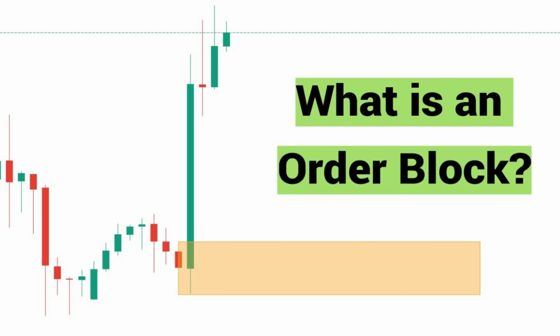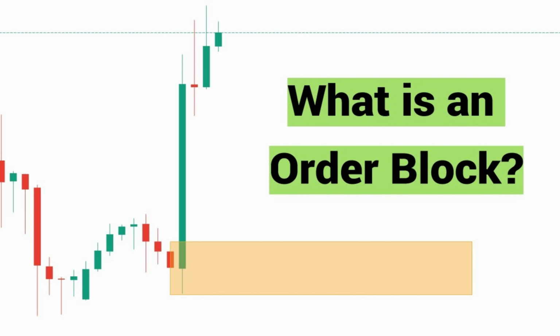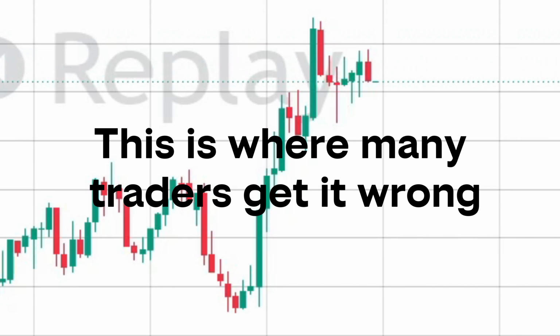First, let's keep this simple. An order block is basically the last candle before a strong, aggressive move in the market. That move matters because it shows real force from buyers or sellers. And this is where many traders already get it wrong. Not every candle is an order block.